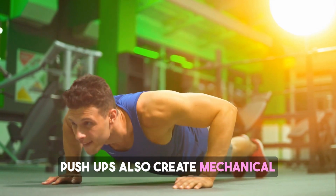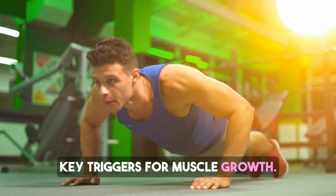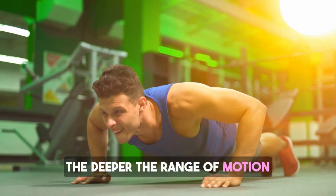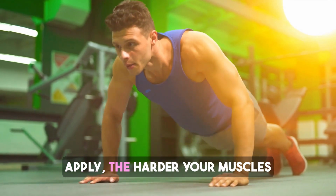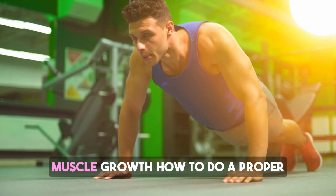Push-ups also create mechanical tension and time under tension, 2 key triggers for muscle growth. The deeper the range of motion and the more control you apply, the harder your muscles are forced to work, and that's what leads to hypertrophy, muscle growth.